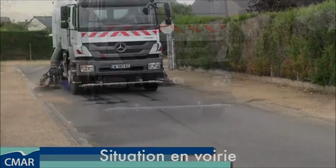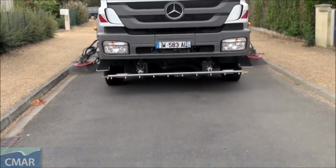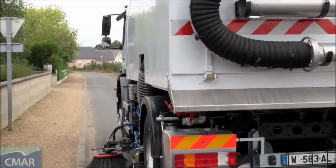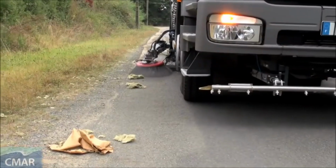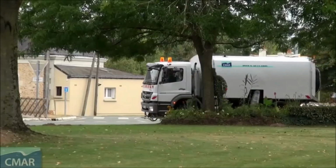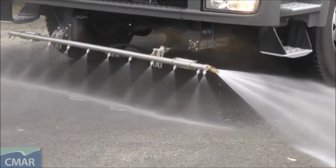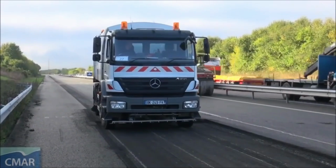At number 20 and the last one on the list, we have the Broco SL280. Have you noticed the vehicles in your city that pick up trash and wash the streets? Each year they are growing more sophisticated. This specific Mercedes-Benz is equipped with 2 tanks, and one that can carry 1,600 liters of water and the other that can transport 7 cubic meters of waste to the dump. With air conditioning to keep the cleaning crew comfortable, this vehicle satisfies the Euro 5 standard and is eco-friendly.